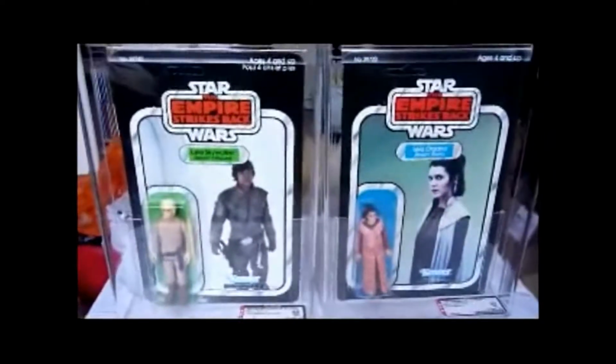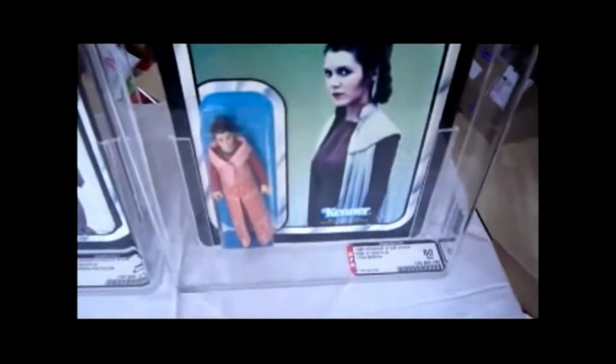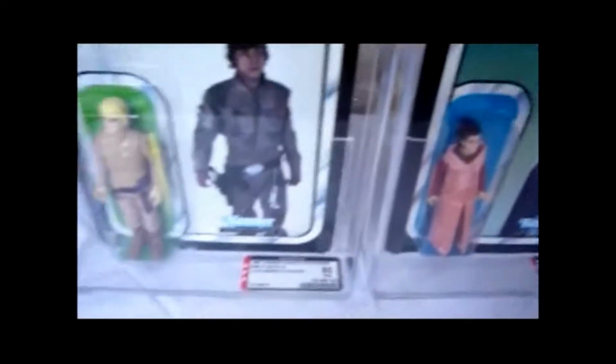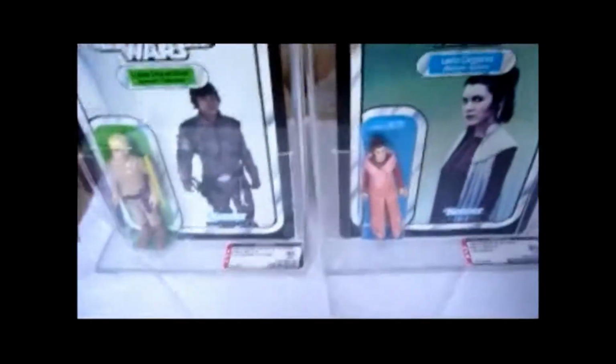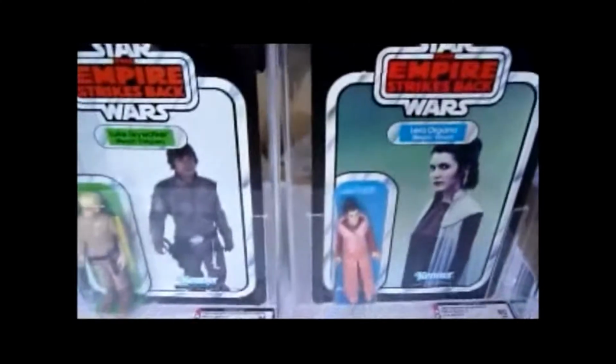This card here, the Luke, is a Canadian card, and this one here is a US card. This is 80 near mint. Card gets 80, bubble gets 85, figure gets 85, and this one here is 85, gets card 80, bubble 85, figure 85. So both get the same grades almost, but this one is 85 overall, and this one here is 80 overall. But they're both 80 cards, both 85 bubbles, and both 85 figures. So both look really nice.